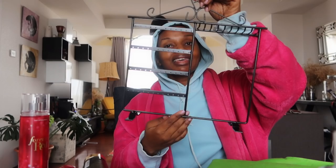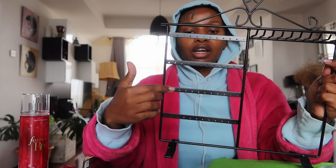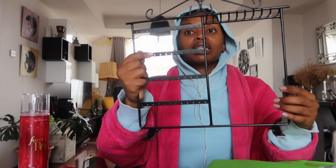I think it was like $1,500 or $1,900, one of those two prices, can't remember. But yay, now I can hang up all of my necklaces. I can put up my favorite earrings and they can just sit here. I can hang up more stuff here, probably more necklaces. Very excited, and I just need to figure out where I'm gonna put it within my office.